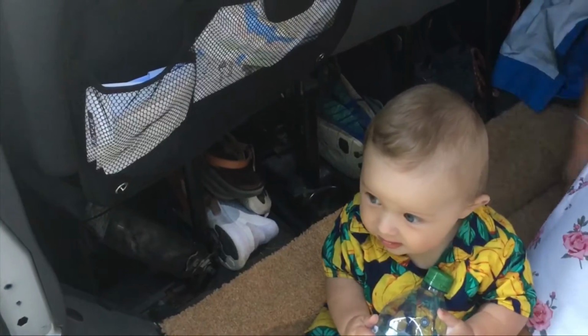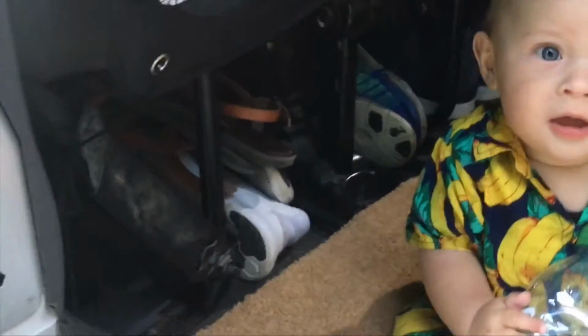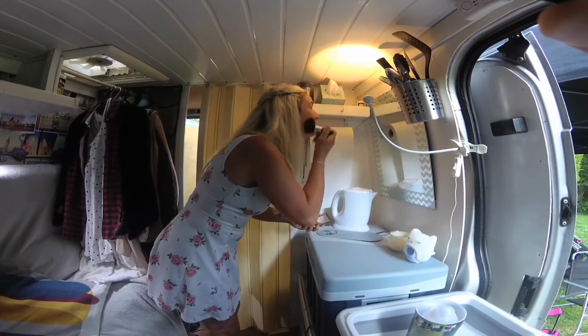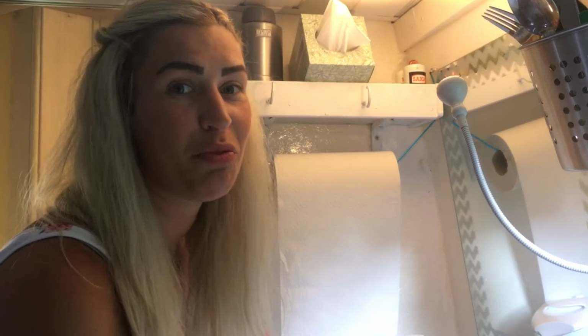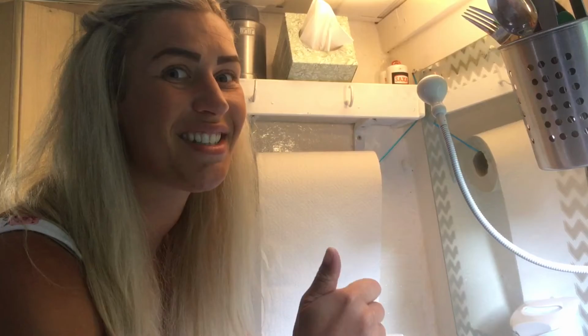Welcome to my shoe rack. As you can see, when you're on the road and you're in a confined space, you can't really have too many shoes with you. Van is in vanity, and it comes with van life, so it's really important that I have a mirror so I can make sure that I look tip top for my Instagram.